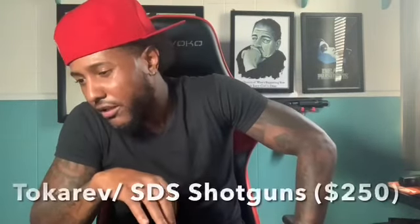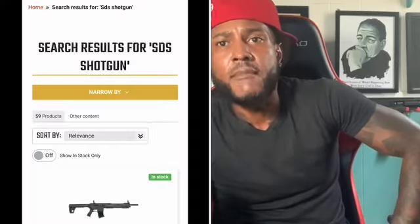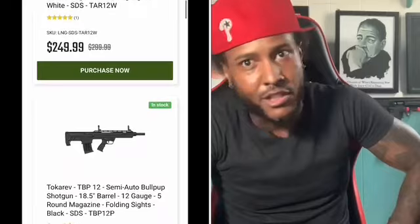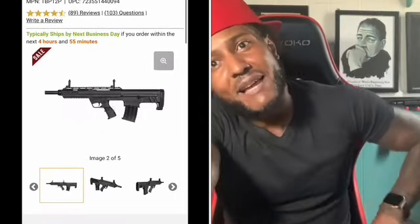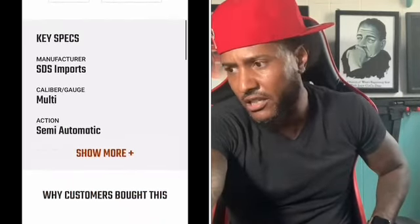A Tokarev. I'm mispronouncing that. Turkish. From my understanding, they own the same SDS Imports for those different lines of shotguns. At any given time you can get them for 250. I've got one of the SDS Imports with the bullpup ones, which maybe I'm regretting now, but I still like it. It's a dope shotgun. You've got to break these auto shotguns in. I'd say mine is pretty well broken in, but that's the only thing with those. Some people would say questionable reliability. I don't think so. Those are made pretty well. Again, good deal. We're right at the 250 line.